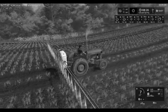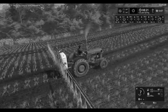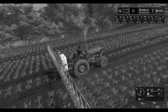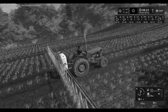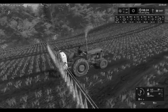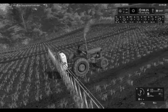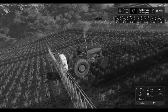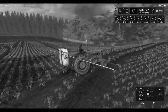So this final two fields to have the weed colour put on and the pesticide. We've got weed colour and pesticide combined in here, so it should keep everything going as it needs to go. One more round in this field.